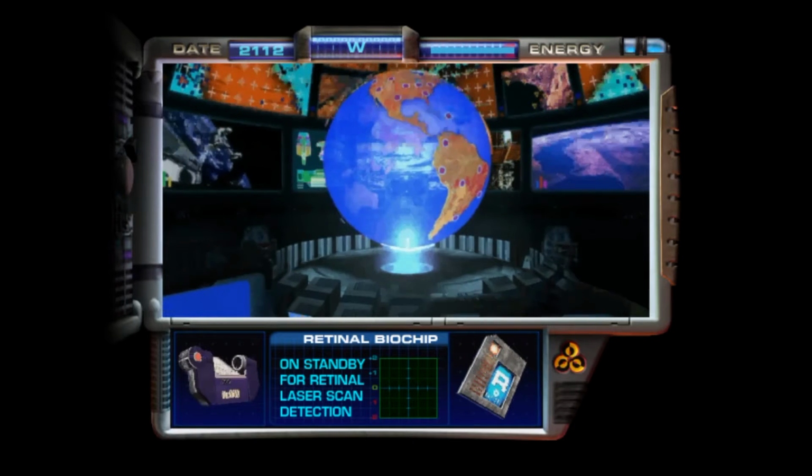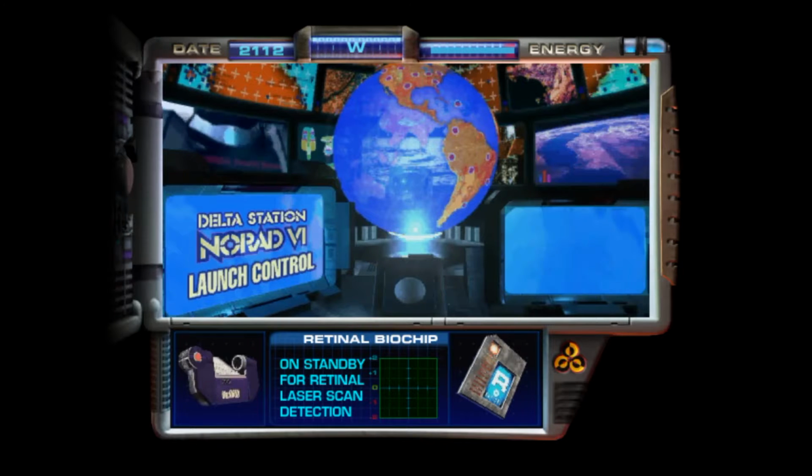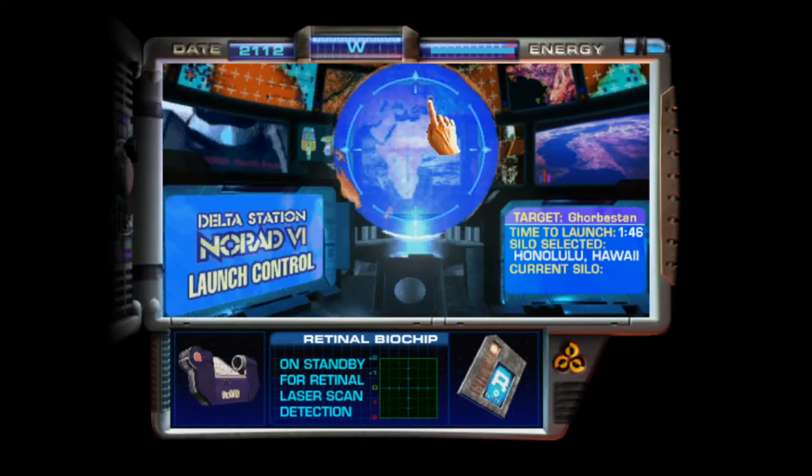Nuclear safeguards disabled. I just wrote the launch code, human. You'll never stop me. Nuclear strike authorized. Primary target, Gorbistan. New launch silo selected. Honolulu, Hawaii. Launch to proceed in 2 minutes. To deactivate a missile before launch, use the trackball to move the cursor over the active silo, then touch the override button. Nuclear safeguards disabled. Missile launch imminent. Silo deactivated.